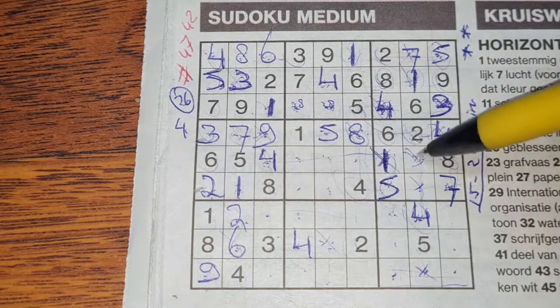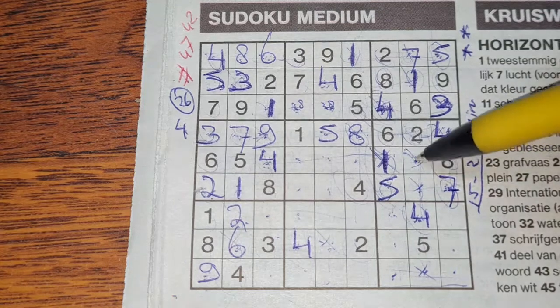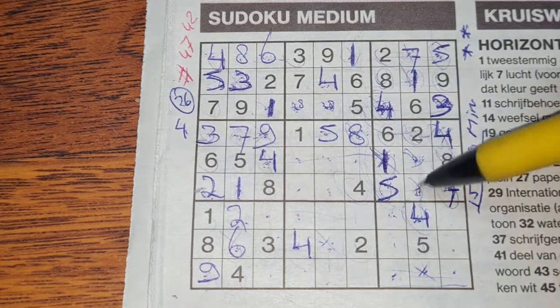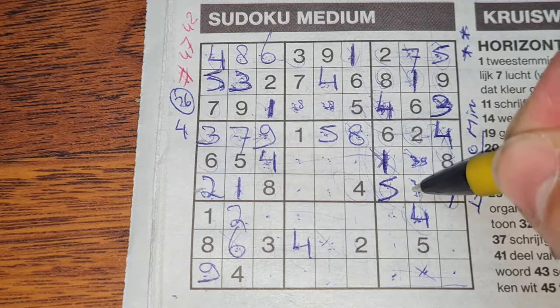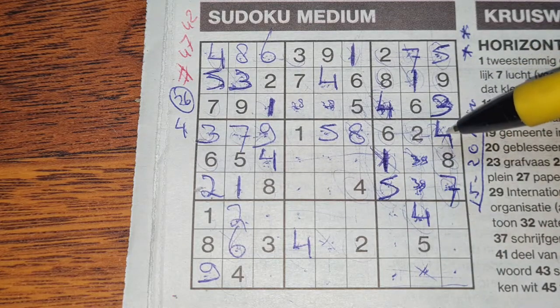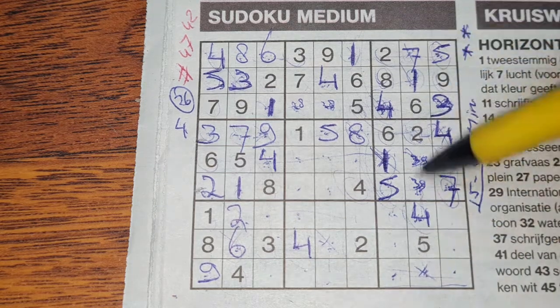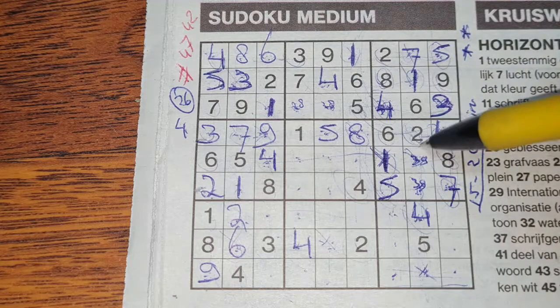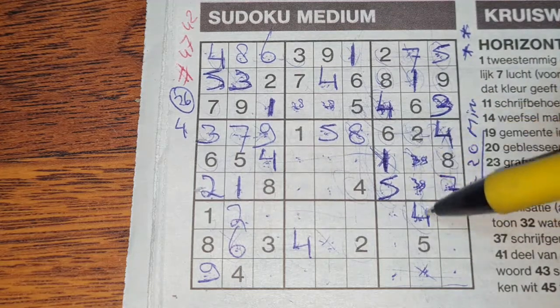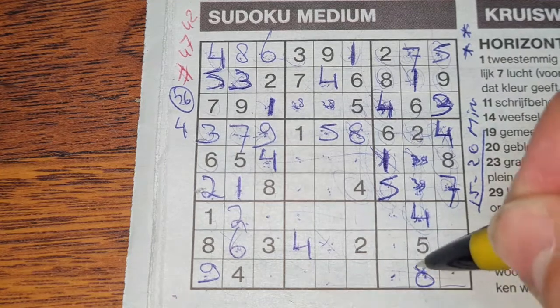The 1, the 2, the 3 is missing. The 4, the 5, the 6, the 7, the 8, and the 9 is missing. 3 and a 9. Let me mark those two boxes, 3 and a 9. Okay. One box left in this column for the 1, the 2, the 3 in one of those two boxes. The 4, the 5, the 6, the 7, the 8 is missing.